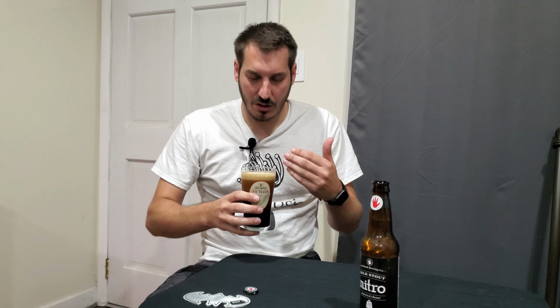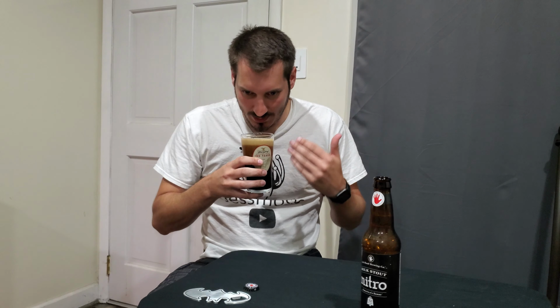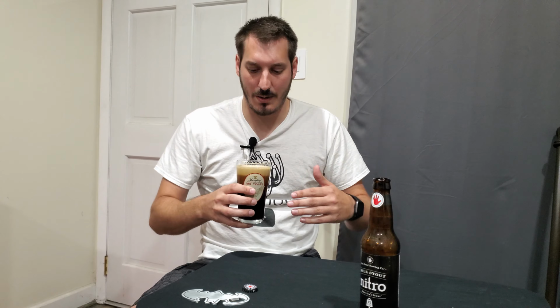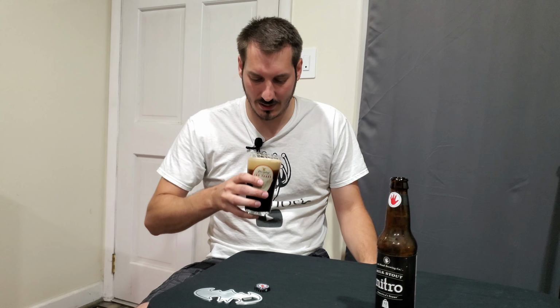It does have a nice, good aroma. It's got a really nice coffee-ish smell to it, and it does have that milky smell to it as well. And I think that's part of what makes it that creaminess. Not only does the Nitro contribute to that, but the actual milk stout part of it does help make it that nice coffee milky taste. So I'm gonna go ahead and try this.